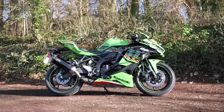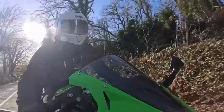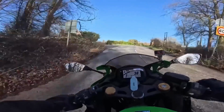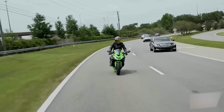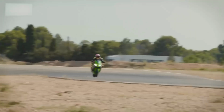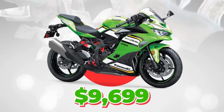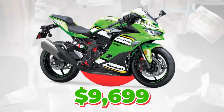It's track-ready out of the box, but remains street legal, offering everyday riders access to a true four-cylinder sport bike experience without jumping to liter bike territory. The 6-speed transmission is tight and responsive, and fuel efficiency is respectable given its performance, averaging around 45 miles per gallon. Priced at $9,699, this is a scalpel in a world of blunt instruments.